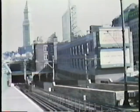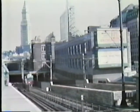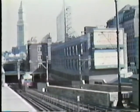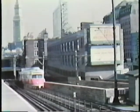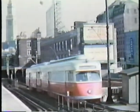A train of PCC cars climbs onto the East Cambridge Viaduct at North Station. The photographer is standing on the main line elevated platform at North Station, which closed in 1975. The train turns to follow Causeway Street.